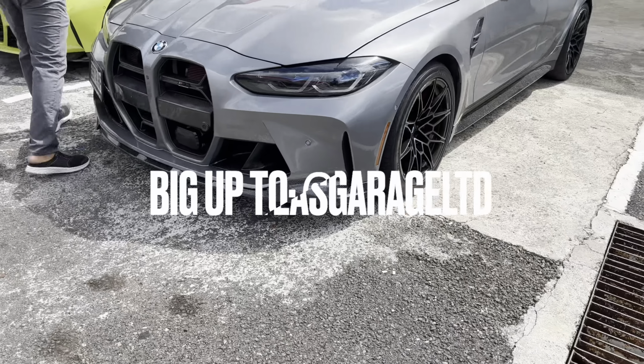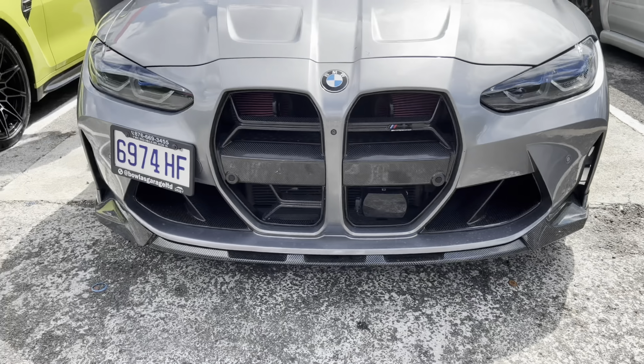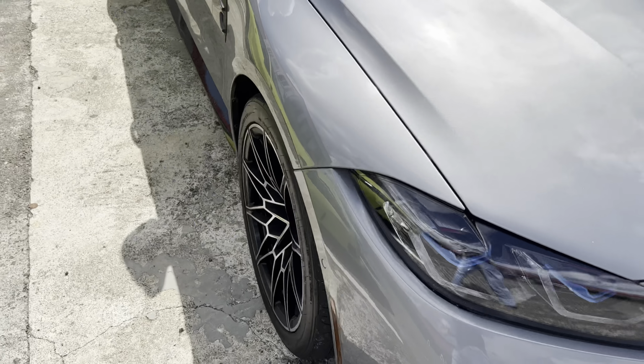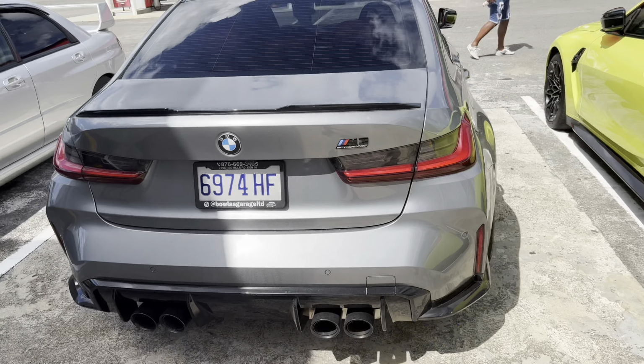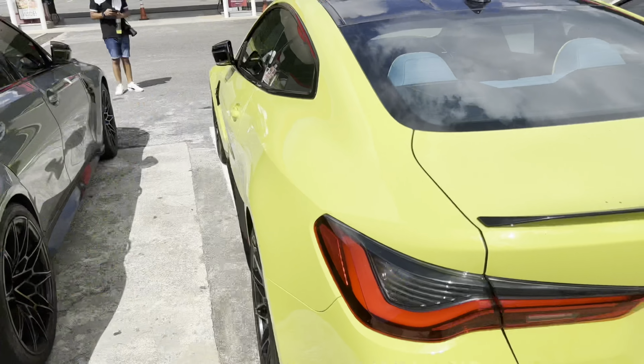Guys, this is the G80 M3 by Bolo. Big up to Bolo all the time. It has the nice intakes. And this is the fastest BMW in Jamaica. Fastest BMW in Jamaica, guys. And we got a pull in it, and you're gonna see the videos, and it's actually extremely nice.